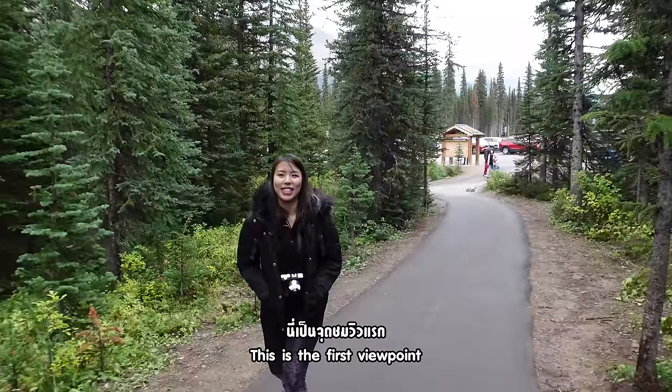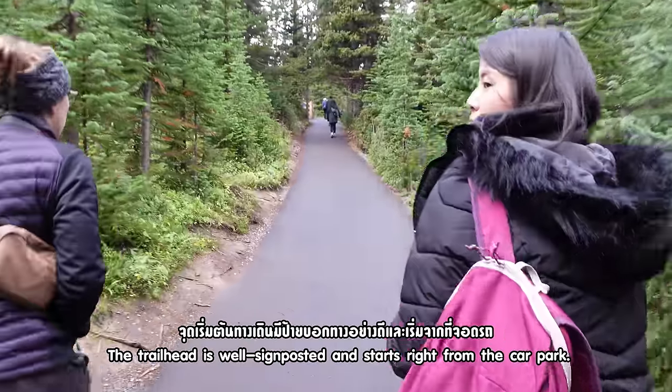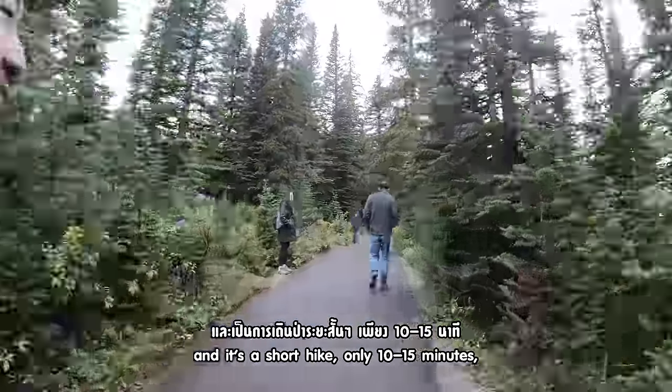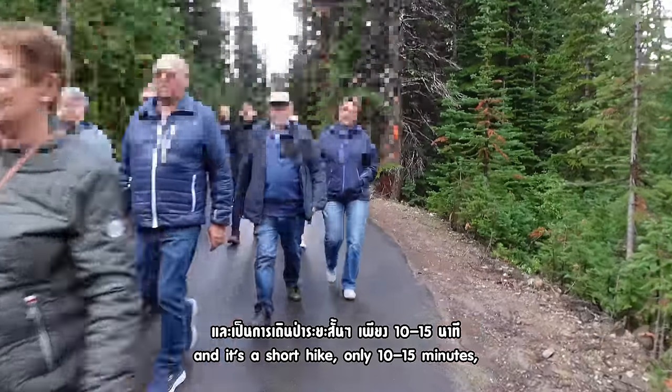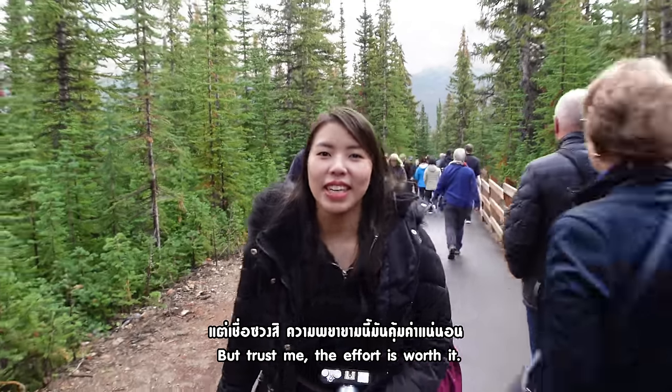This is the first viewpoint, also known as the main viewpoint of Peyto Lake. The trailhead is well signposted and starts right from the car park. The path is paved all the way and is a short hike, only 10 to 15 minutes, but be prepared for an uphill climb. But trust me, the effort is worth it.